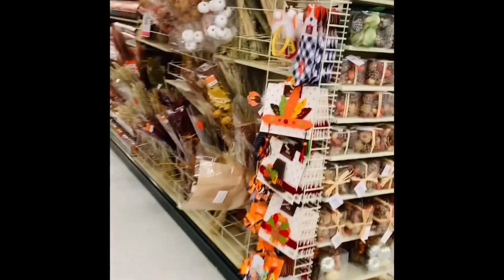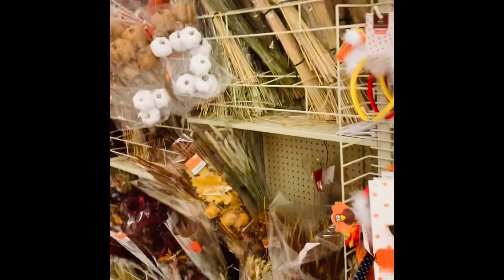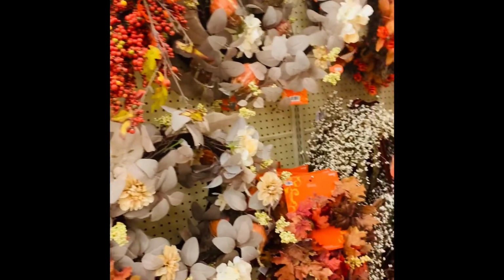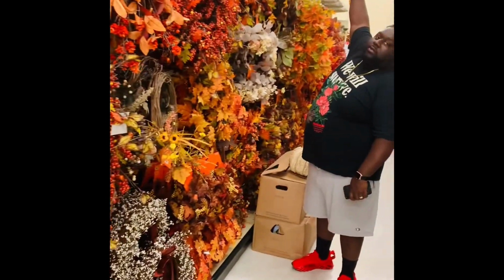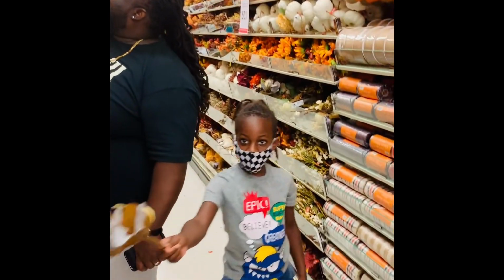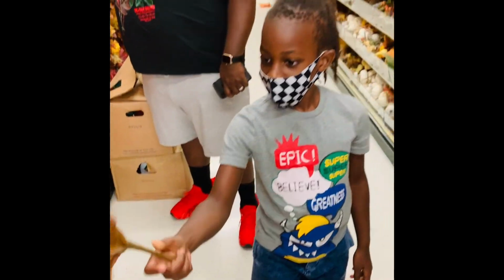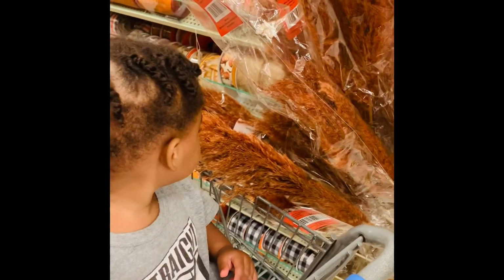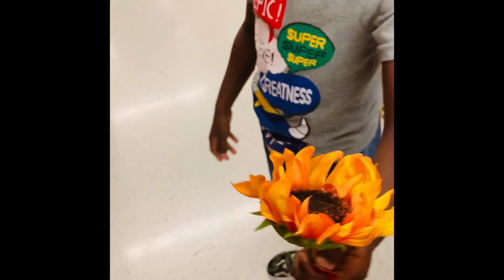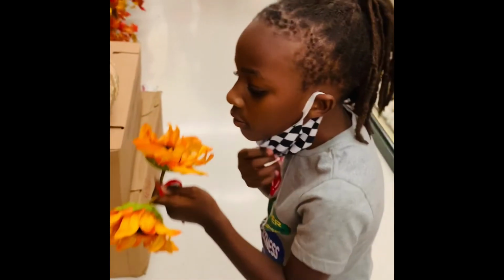All right, y'all, we finally made it to the fall department. Look at all the beautiful colors and tones and textures. You like it, baby? That is pretty. You like it, Pootie? Does it smell good? This owl smells good. Ooh, look at that sunflower. You know, mommy loves sunflowers.